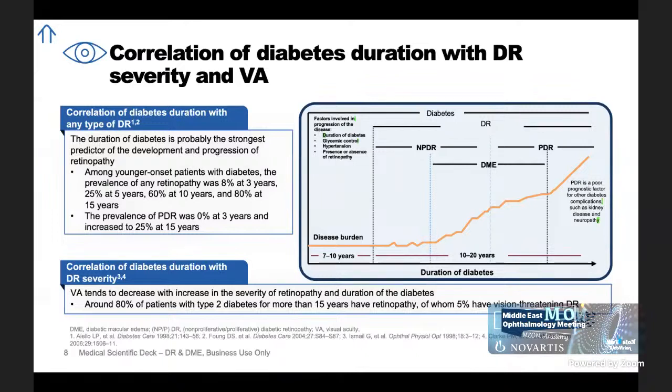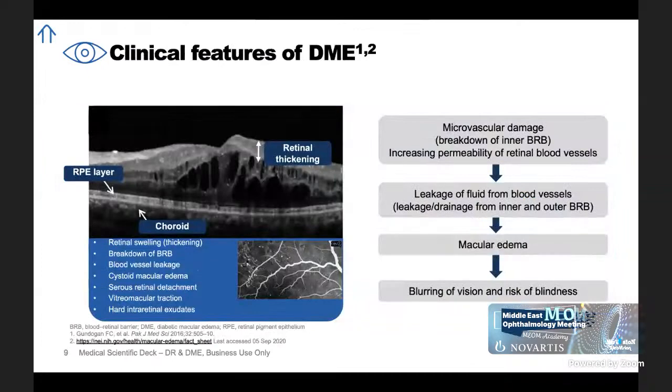Now the correlation of diabetes duration with any type of diabetic retinopathy: among younger-onset patients with diabetes, the prevalence of any retinopathy was 8% at 3 years, 25% at 5 years, 60% at 10, and 80% at 15 years. The prevalence of proliferative diabetic retinopathy was 0 at 3 years and increased to 25%, a quarter of those patients, at 15 years. Visual acuity tends to decrease with increased severity of retinopathy and duration of diabetes.